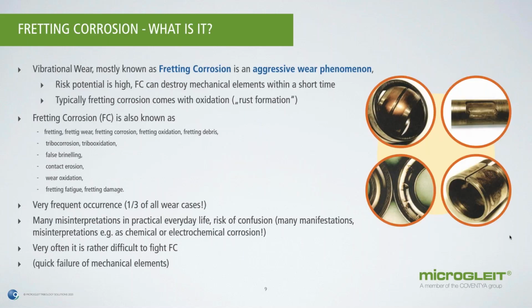Fretting corrosion, what is it? It is not really common in our daily language. Fretting corrosion, or vibrational wear, is a very aggressive wear phenomenon. It combines basically all wear mechanisms like abrasion, adhesion, and fatigue, and therefore is very effective. It's able to destroy mechanical parts within a short time, and therefore the related risk is pretty high.